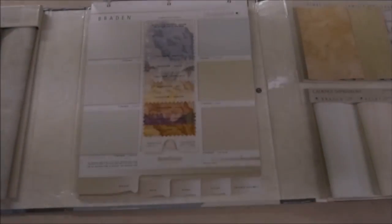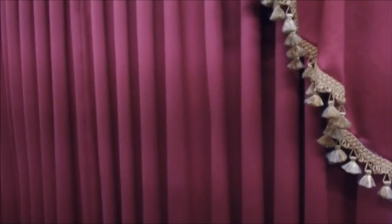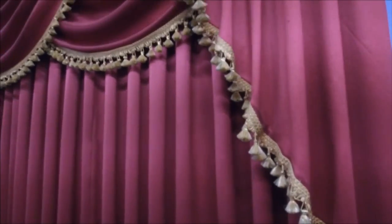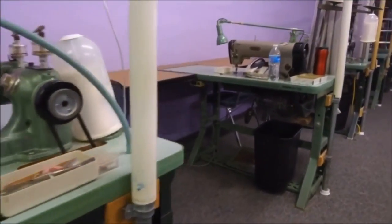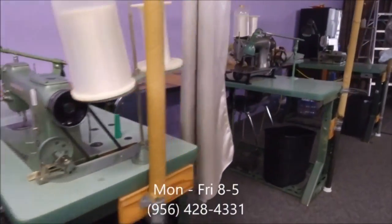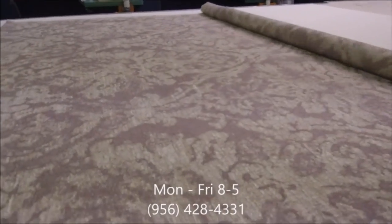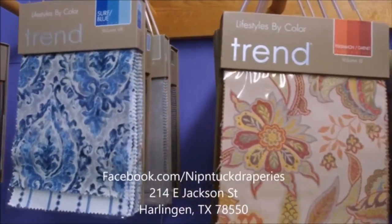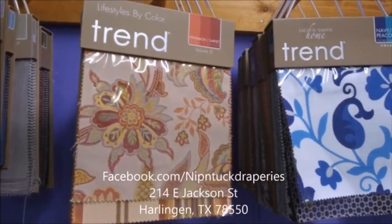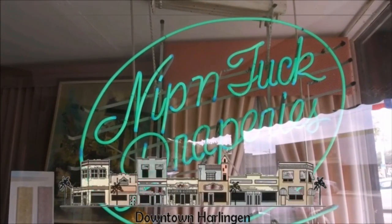Looking to add that special look to your home? Then stop by Nip and Tuck Draperies in downtown Harlingen. With a wide assortment of draperies, blinds, bedspreads, and more, they specialize in creating exactly what you want. Quilting done right in the shop, in the workroom. Open Monday through Friday, or call today for free estimates at 956-428-4331. Visit us on Facebook or stop by 214 East Jackson. It's Nip and Tuck Draperies as you shop downtown Harlingen.